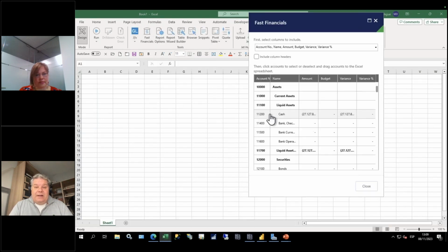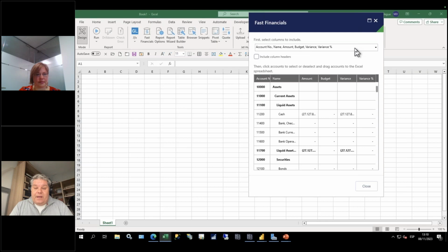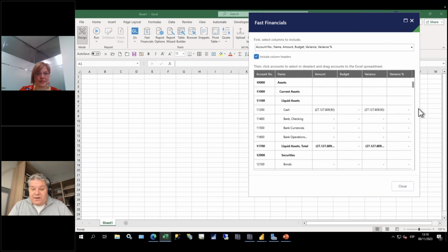It is a really powerful wizard that is going to allow you to have a complete overview of your chart of accounts. Everything in regards to the account number, the name, the balance or amount, budget, variance and variance percentage of your chart of accounts. It's connected directly within Excel, which is the front end of choice of most of our accounting and finance departments, right? So allow me to include the headers. And here we have a live view of our chart of accounts.